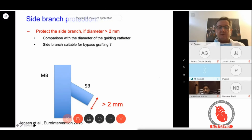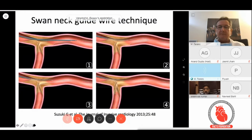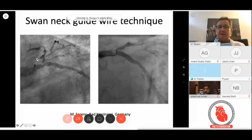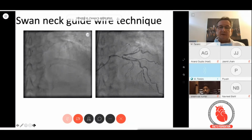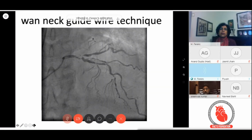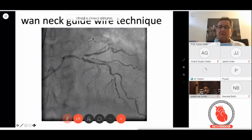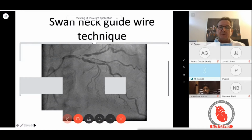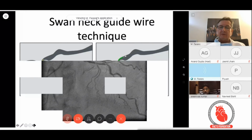I wanted just to show you this option here. Sometimes you have a very difficult anatomy and you are not able to manage this with standard wires. For that, you need special wires or special techniques, like you can use a whisper wire to make such a decision.